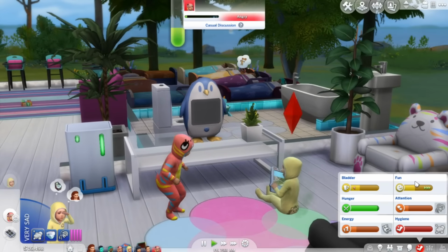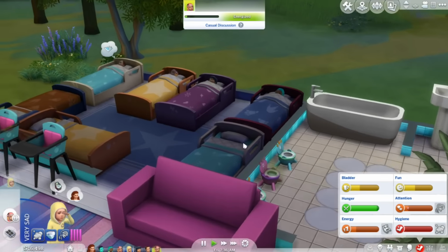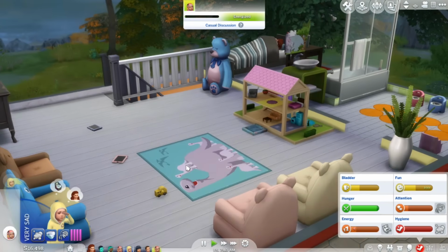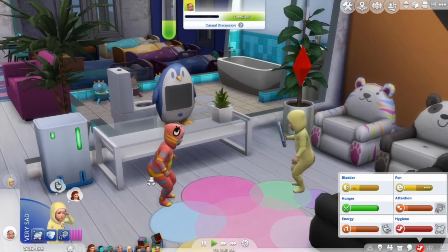There we go. Fun is going up. Awesome, awesome. Oh, the other kidlets are sleeping. Jackson is sleeping upstairs. Oh, we are doing so much better now. Oh, this is awesome.